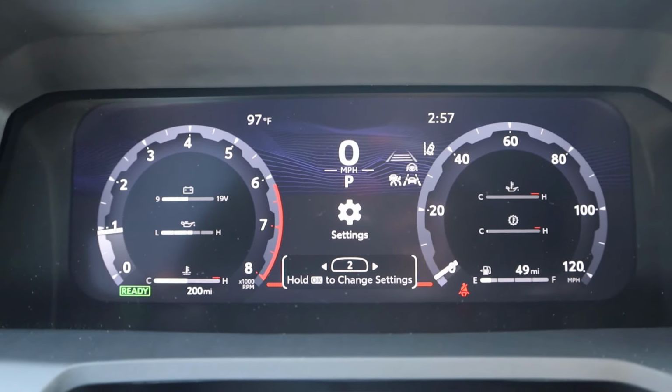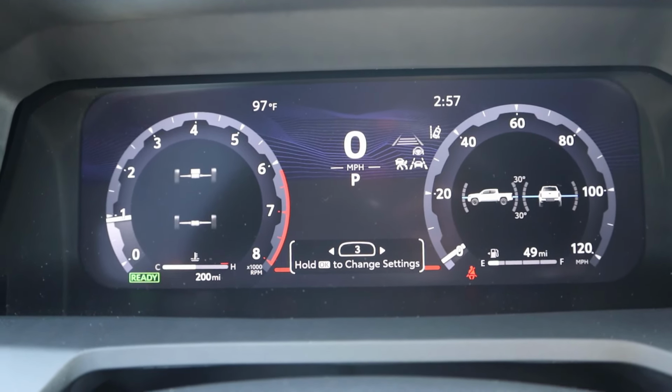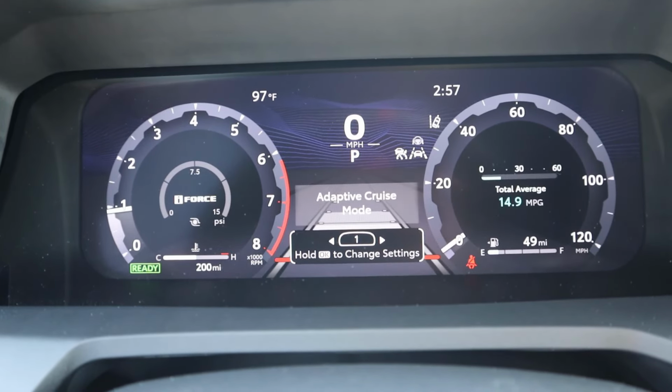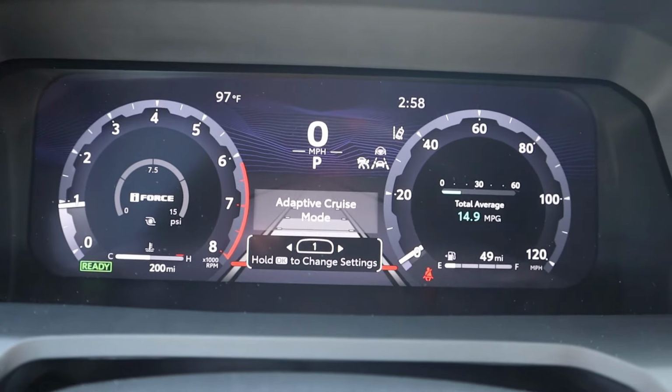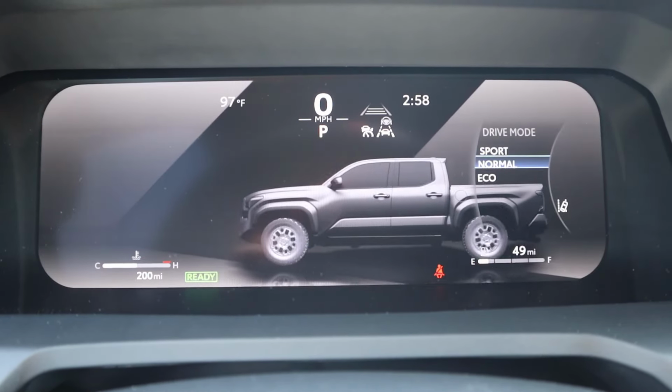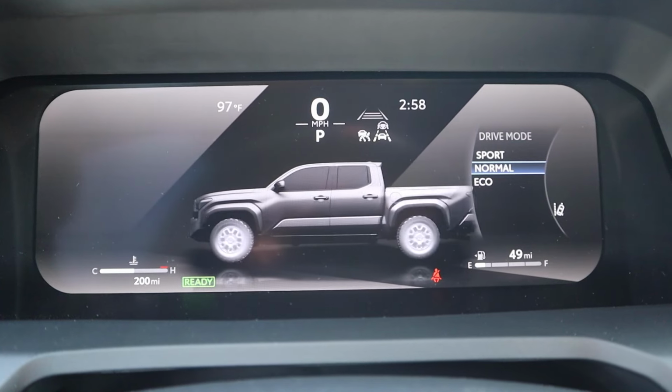So we've got this full digital gauge cluster here in the center, which you can change what it shows. It's one of the things that I really like about the new Toyotas, is just how customizable that is. And then this will also show the drive mode change. We got a fun animation with the different modes. These are just the street modes.